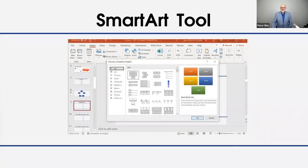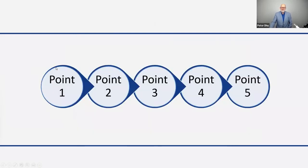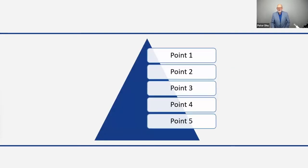It's a clever tool. And then, of course, you've got your animations and your transitions. They're all the fancy fade-ins. I don't use them all that much. So here are those 5 points that we had before: bullet point, bullet point, bullet point, bullet point, bullet point. If they're logical and point 1 leads to point 2, point 2 to point 3, point 3 to point 4, point 4 to point 5, I could put it like that. Or if I need to build on them, so the foundation, and I've probably got this upside down, the foundation is 5, then we build up to 4, then 3, then 2, then 1.